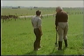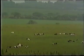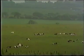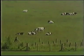Despite those problems, it's really very productive. The pasture is carrying about half as many cows to the acre as you would get on a normal undisturbed pasture. That's really the final judgment that one can make. Surely we've actually here reconstructed a fully functioning, self-sustained ecosystem.